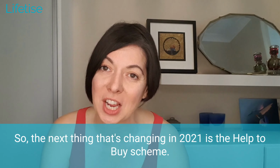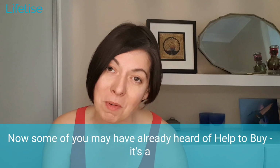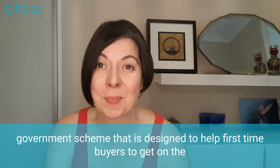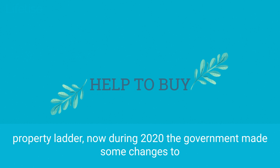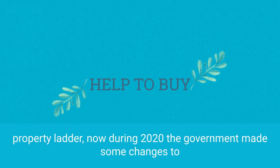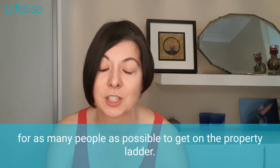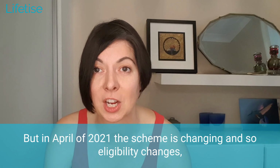So the next thing that's changing in 2021 is the Help to Buy scheme. Now, some of you may have already heard of Help to Buy. It's a government scheme that is designed to help first-time buyers get on the property ladder. During 2020, the government made some changes to that scheme. Again, because of the pandemic, they wanted to make it easier for as many people as possible to get on the property ladder. But in April of 2021, the scheme is changing.